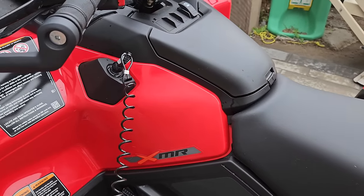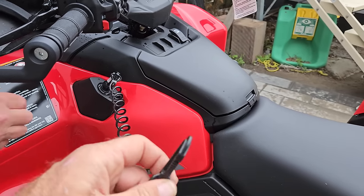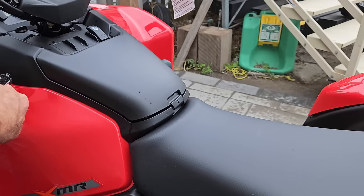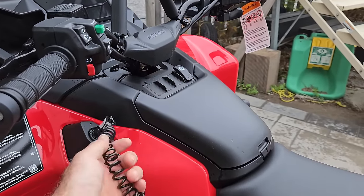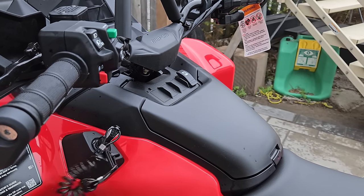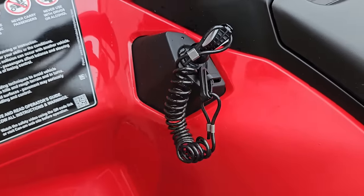Okay, new location. And they give you a tether. That's kind of nice. Yeah, a place to put the tether. Oh, it does too. Look at that. Just like that. That's pretty slick. Better than having it on your bars, because I've seen them freeze and turn the bars and yank your key. Actually, that's a really great idea. That's another really small touch, but great innovation.